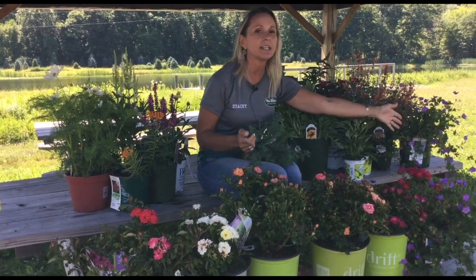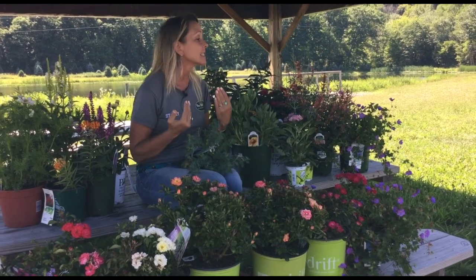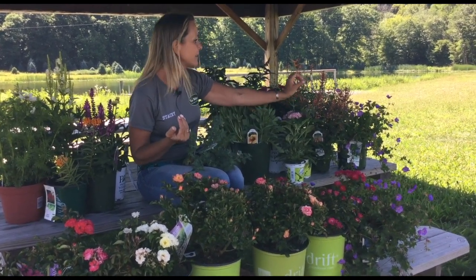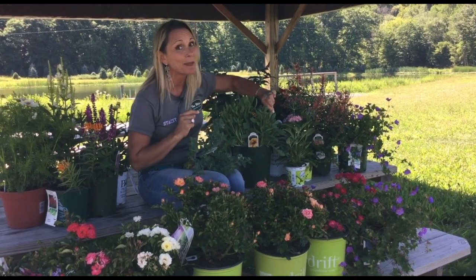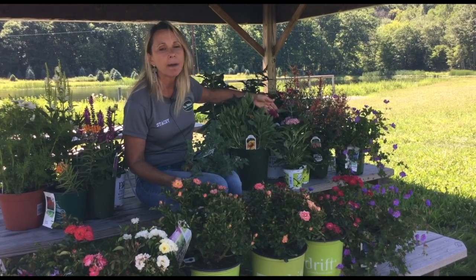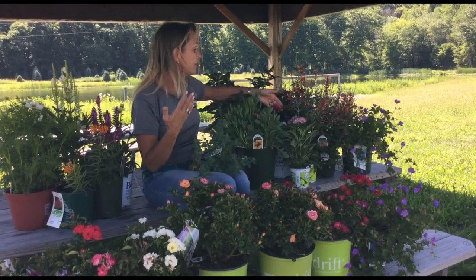Then we move on to some other plants. Of course, the Rozanne geraniums, they bloom for so long, and bees and butterflies just love them. This is a really neat Mandarin Agastache, kind of different with that tube, also draws in hummingbirds. We love them as well. Then, of course, you have to have Bee Balm in your garden. Bee Balm brings in butterflies, hummingbirds, and bees.